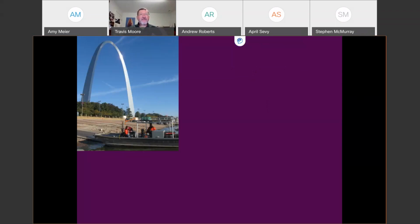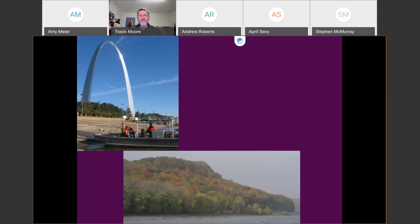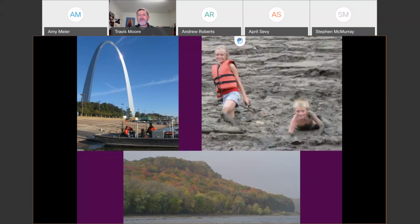One of the things that's kind of interesting is we get to see some interesting places. There's the cobblestone parking area and launch area from down below the St. Louis Arch. We have launched from there and done some survey work in that area before. Always get to see some great views on the Mississippi River, especially if we're out this time of year. And of course, you get to meet some interesting people sometimes too. These kids were just out having some fun in the mud.